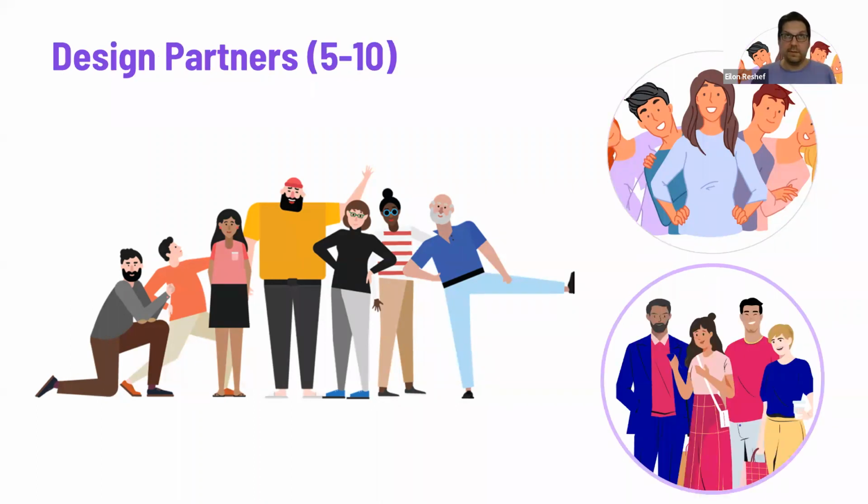And what makes me sleep well at night, I sleep very well when my cat doesn't wake me up, is that I know that each one of those pods is going to have design partners, real people with real customers associated with them. So if I'm a coaching pod, I'm going to have 5 to 10 people who are either coaches or coachees or managers, whatever.